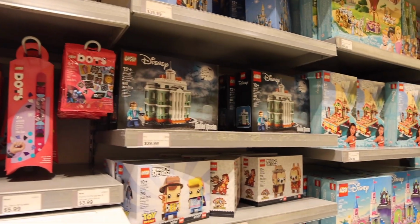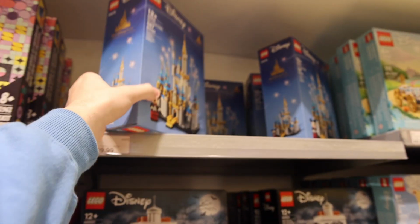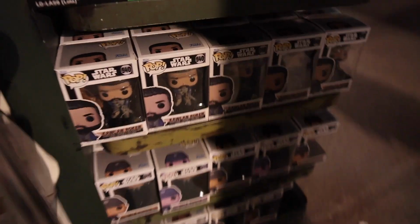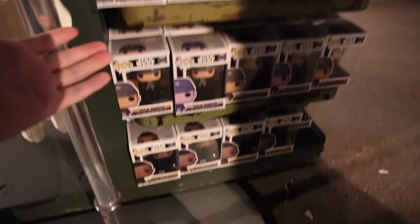Oh, and then because we are in Disney, they have the Disney sets, like the mini Disney Haunted Mansion, as well as the mini Disney Castle, which I'm honestly really surprised to see. I remember this thing was sold out for a long time. Came over to the Star Wars trading post, and I ran into a couple more figures, and it looks like it's just Obi-Wan ones, but hey, still need to see some new stuff.